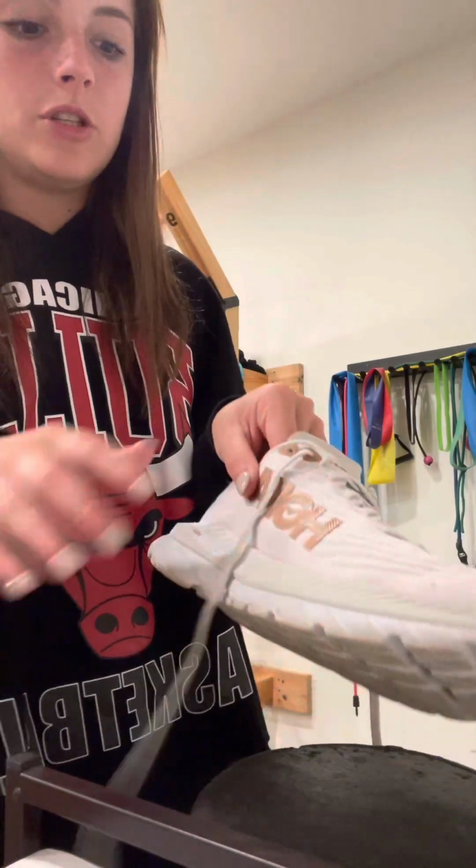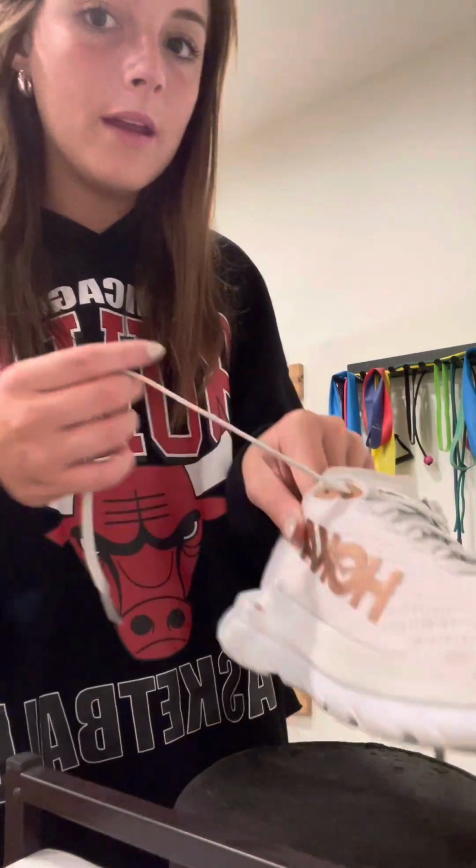So now I'm going to show you how to do what is called a runner's knot. This runner's knot is supposed to keep you from sliding, keep your heels stable, and just make it a more structured shoe overall, and it's so simple to do. What you do first is your shoelace always goes through this bottom hole right here. So what we're going to do is also put it through the top hole on the same side.